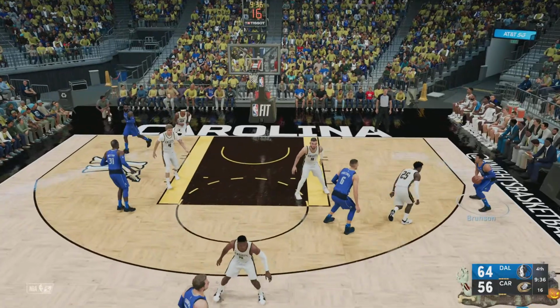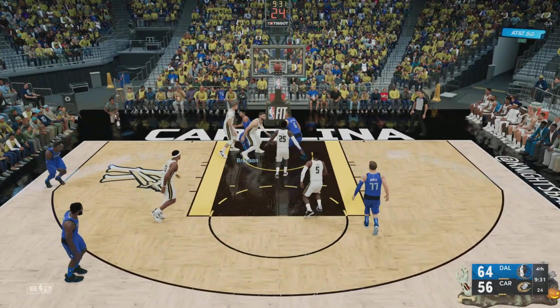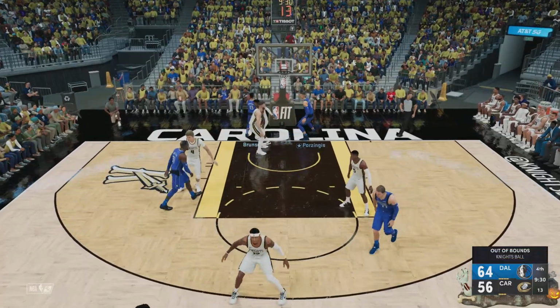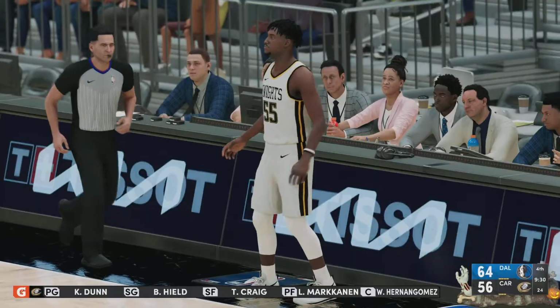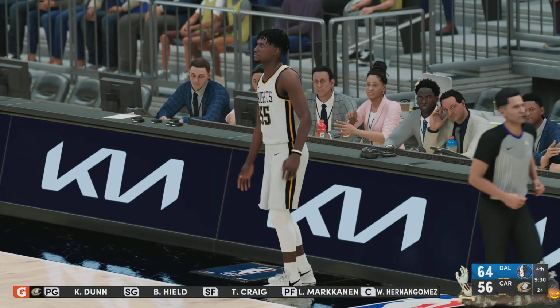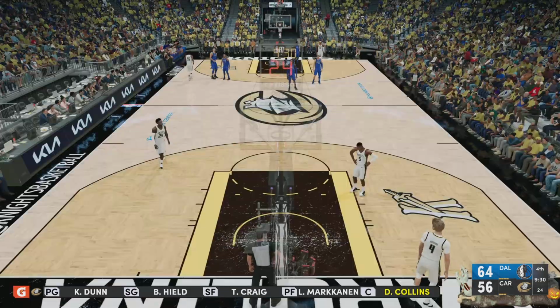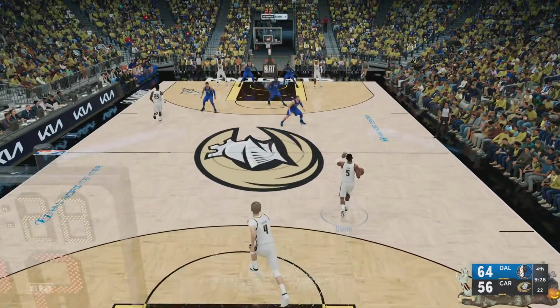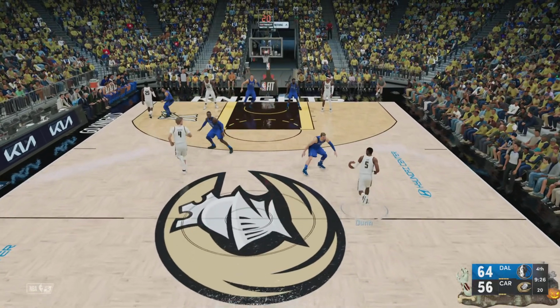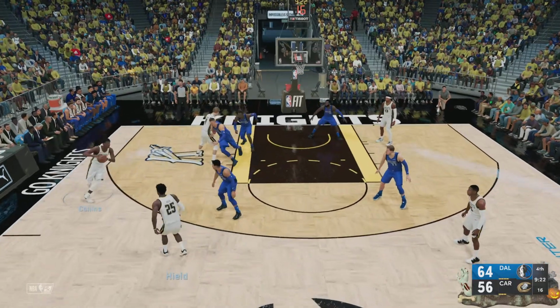Fourth quarter play. We're about 2.5 minutes through it now. Brunson with it, and it's Heald picking him up. Offensive rebound, and that one goes out of bounds. Last touch by Brunson. Collins, he's checked in for Hernan Gomez. Here's Dunn. Just over 2.5 minutes played now. Final quarter of regulation.